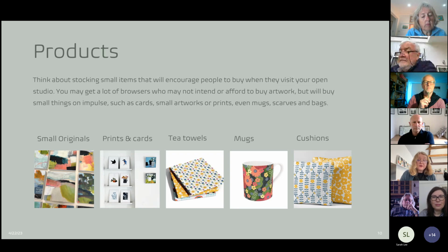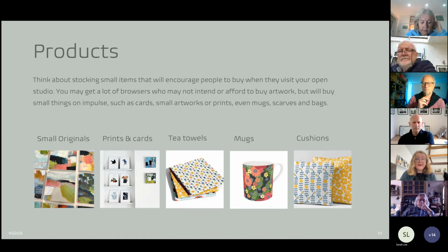But this is key to making sure your photographs are good quality. So this is what I'm saying. If you suddenly decide you want to get a few giclées printed, then obviously if you've already got the photos prepared, you can just send them out to the printers.